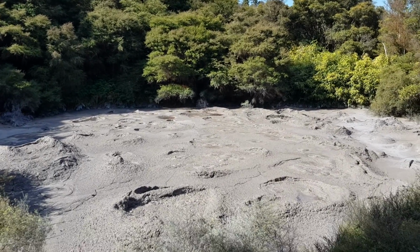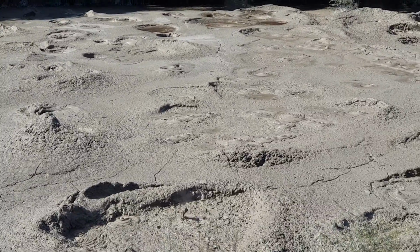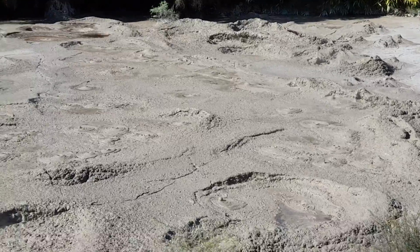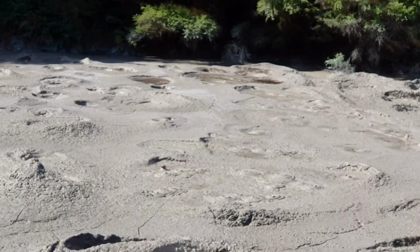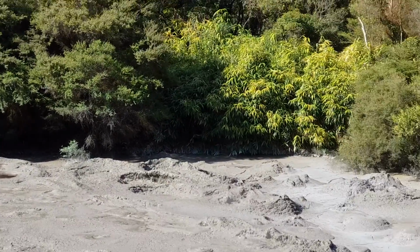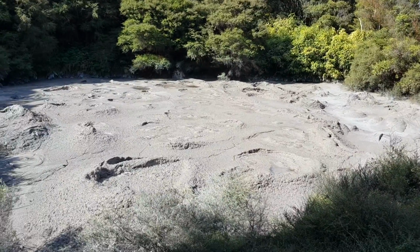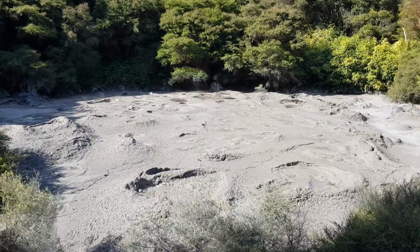Okay, so this is the largest mud pool that we have here at Te Puia, but it's not the largest that we have here in Rotorua. We actually have mud pools the size of rivers and lakes, so they come in many different shapes and sizes. This one is roughly about 95 degrees Celsius as well. Wow. The reason for that is because we're inside a caldera.